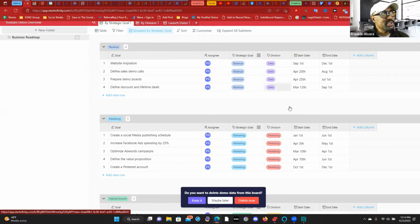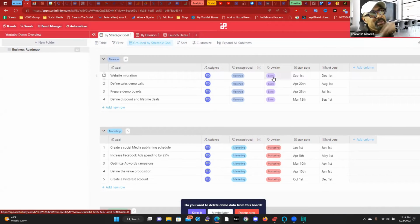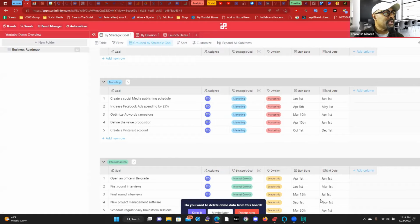And you can see that this right here is a list view. So remember I talked about the different types of views. I don't want to make this really in-depth. But as you can see, they put dummy data in here. And usually at the bottom, it'll say, do you want to keep this dummy data? Remove it, delete now, maybe later, keep it? We're going to keep it for now for demonstration purposes.